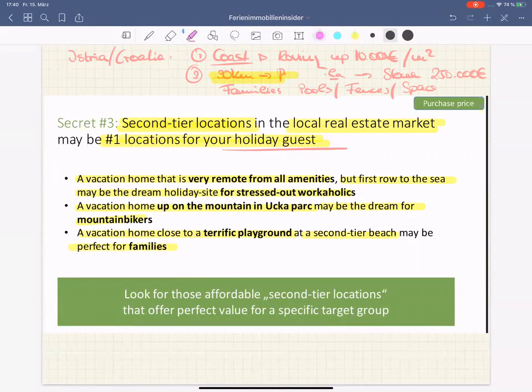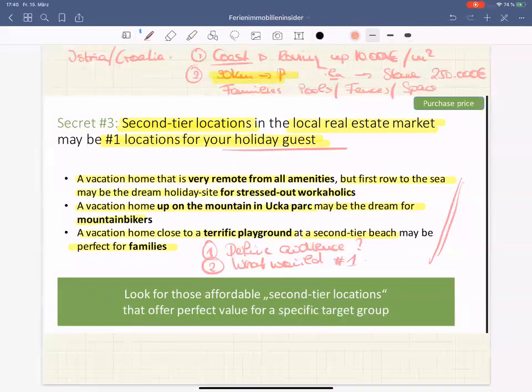So all that we would like to tell you here is, first of all, define your audience, what are the people you're targeting, and second, what would be a number one location for them. So having these two things can really help you look for those affordable second-tier locations that offer perfect value for a special target group. This will help you get your yield up.